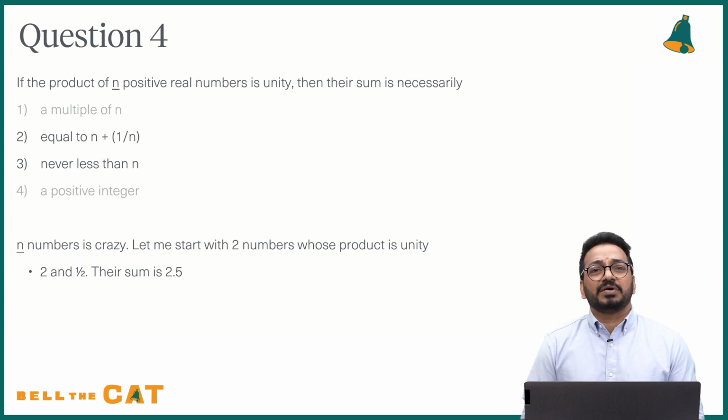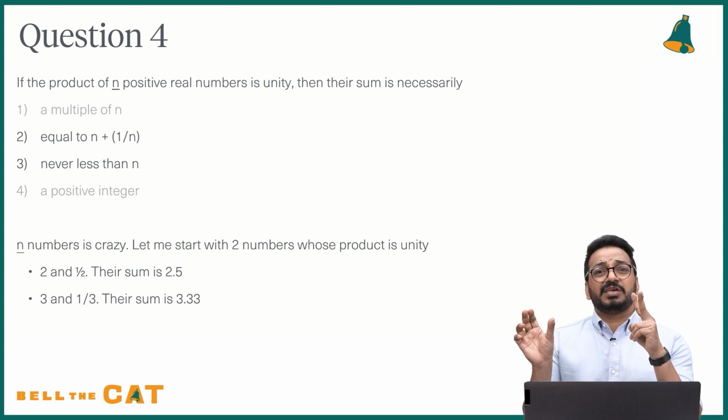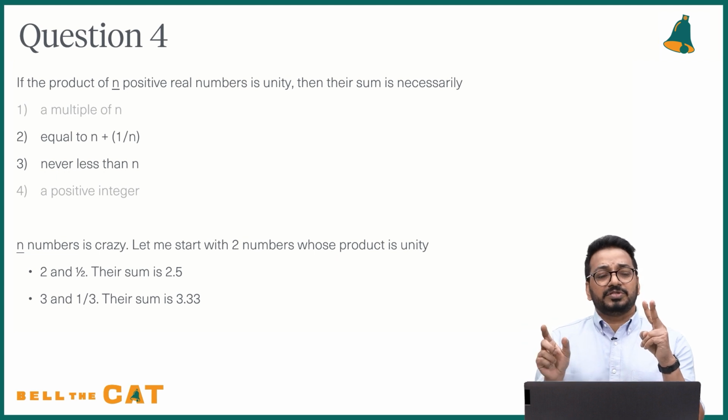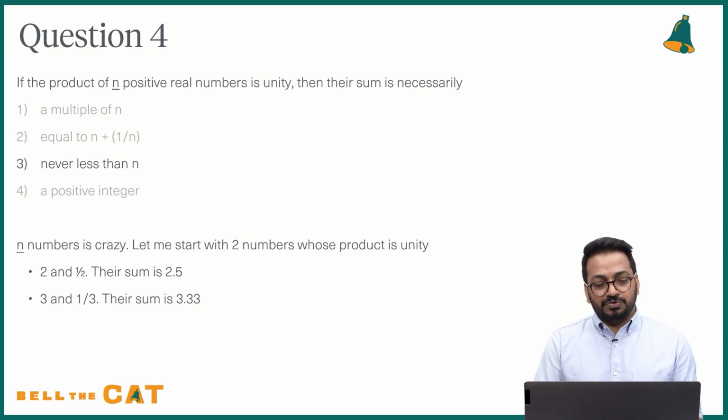Can I try out another set of numbers? Same, n is equal to 2. I'm taking 2 numbers whose product is unity. 2 and 1 by 2 I've tried. Next thing I can try is 3 and 1 by 3. If I take 3 and 1 by 3, what is the sum? 3 plus 1 by 3 is 3.33. Now look at option 2. The sum is equal to n plus 1 by n. N is the number of numbers. How many numbers have I taken? 2 numbers, 3 and 1 by 3. So the sum is 3.33. According to option 2, the sum will be 2 plus 1 by 2, again 2.5. So is the sum equal to 2.5? No. So option 2 can also go. And your answer on this one is option 3, never less than n.